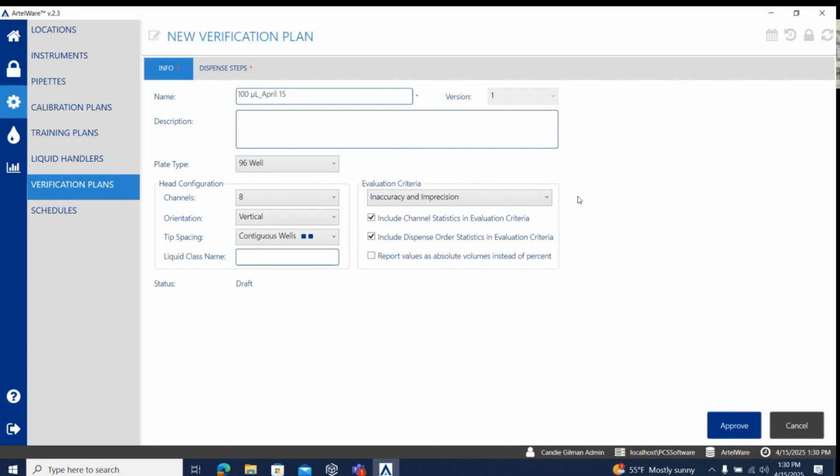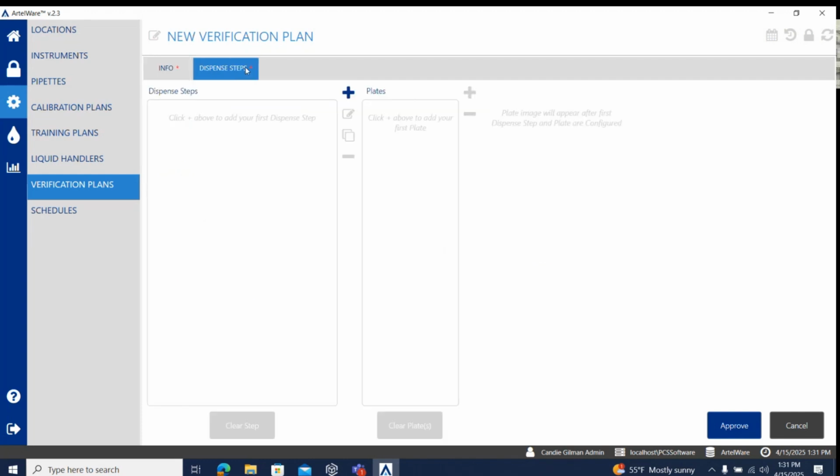And then over here is where you determine what type of evaluation criteria you want to assign to this test. Now, you can choose to evaluate just inaccuracy or just imprecision, but most customers want to look at both of those statistics. So I'm going to select inaccuracy and imprecision. You also have the option to include your channel statistics in your evaluation criteria, as well as your dispense order statistics. I'm going to uncheck the box for dispense order statistics, but I am going to leave channel statistics because I want to be able to see whether or not I'm having a channel issue with this 8-channel head for this robot.